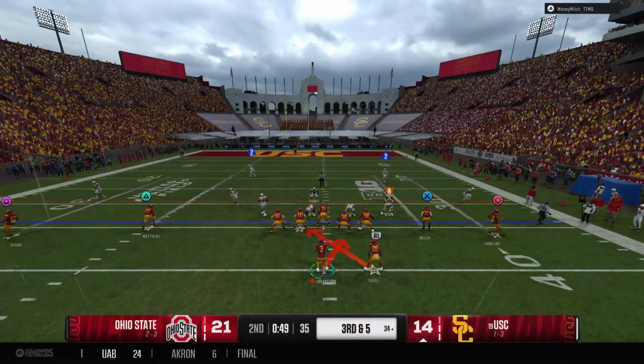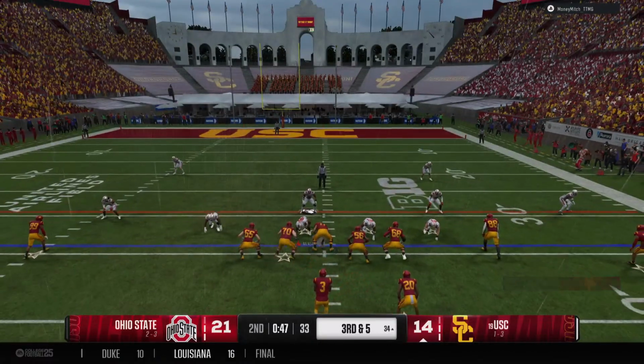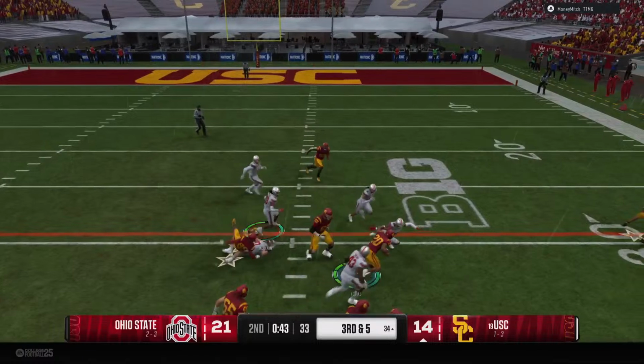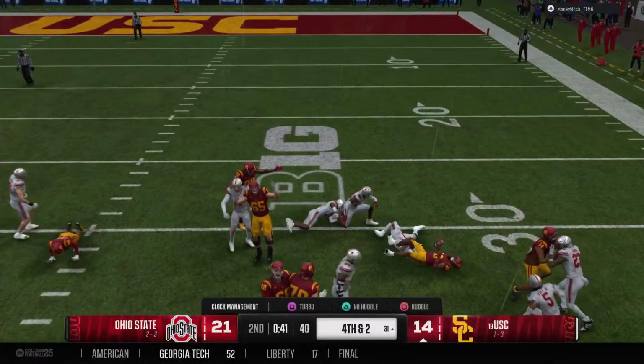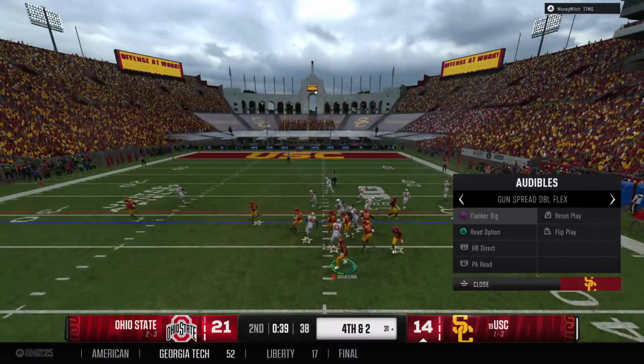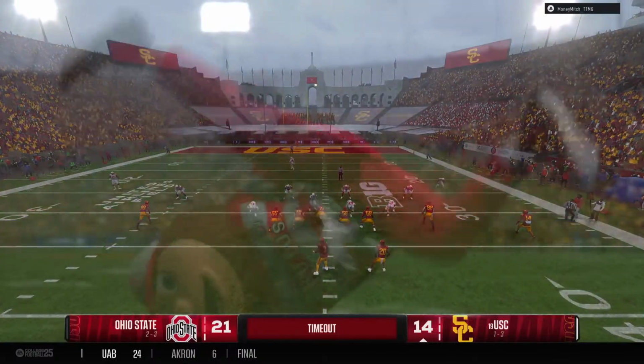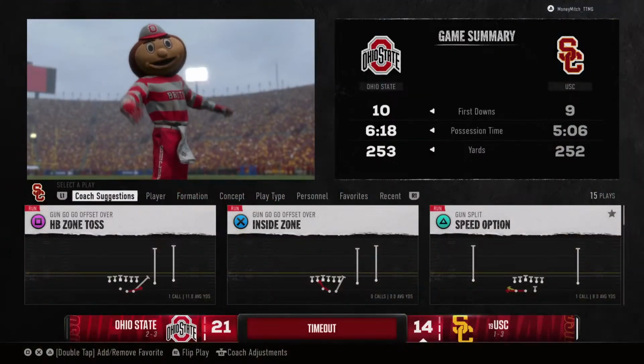Got to get to the line quickly for this 3rd down play. Out of the gun, the inside handoff, looking for a crease. He powers his way ahead, gets 3, but they're still looking at 4th and 2. And the Trojans headed quickly to the line. Timeout is called.